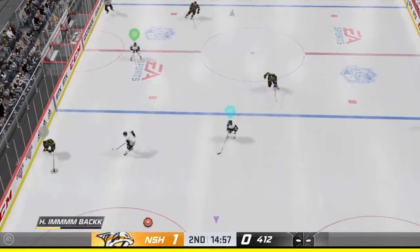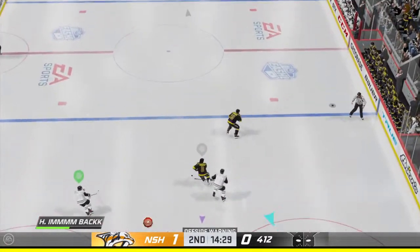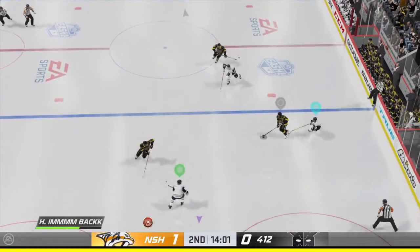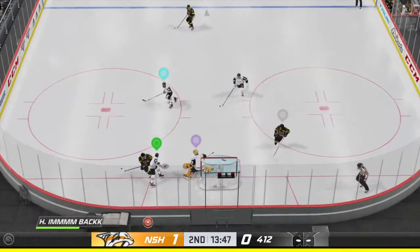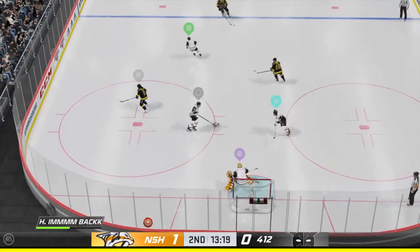That's moved up ahead. Pittsburgh's got the puck along the wall. And they can't convert on the play. Right on the doorstep. And that's broken up. Pittsburgh's got the puck along the wall. Busted up on the play.